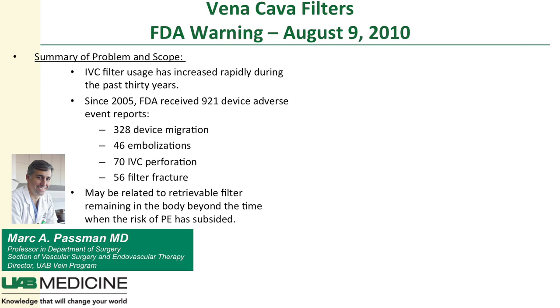That said, this has caught the attention of the FDA, and in 2010, they issued this warning based on several complaints that they had received. Essentially, over the course of a short period of time regarding retrievable filters, there have been almost 1,000 adverse event reports, as you can see listed in the column on the left.